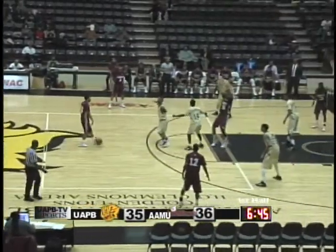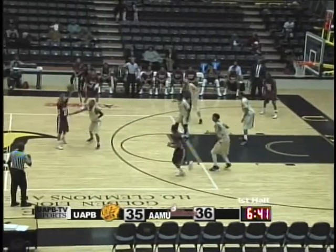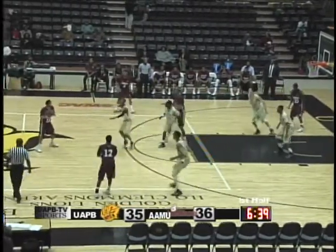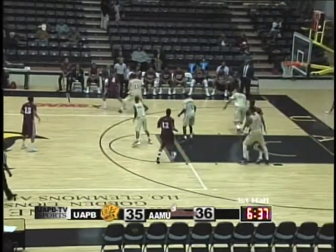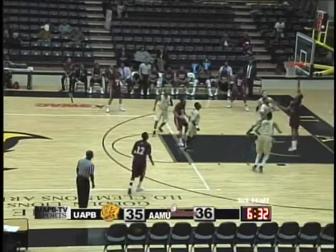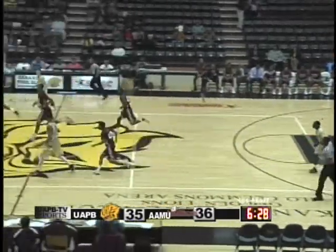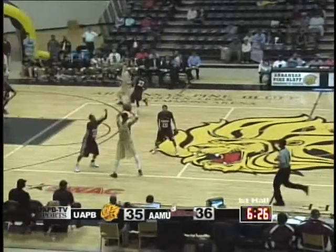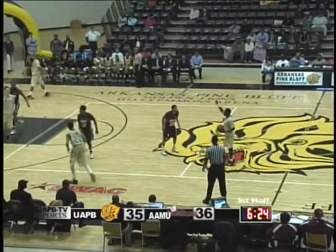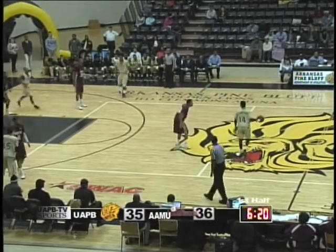Bringing the basketball up slowly is Battle. Left side to Colvin. Trying to penetrate this UAPB zone defense. Here's Battle, spin. Trying to lob it to West, a little tip off the glass, no good. Love has it, pushes it the other way. Now Hammond will hold it out high here.